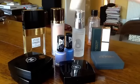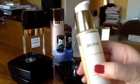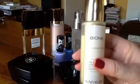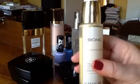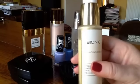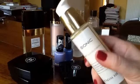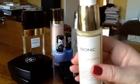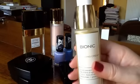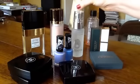I'm also enjoying still my Sunday Riley ridiculously expensive Bionic Anti-Aging Cream. Not going to say a lot about that because I've talked about it elsewhere, and I am going to talk in a separate video about the Sunday Riley products that I bought, because whilst I love this one, my love doesn't go right across the board by any means. But I really, really like the texture of this, how it feels on the skin, and my skin definitely likes it. I'm going through it all too quickly.